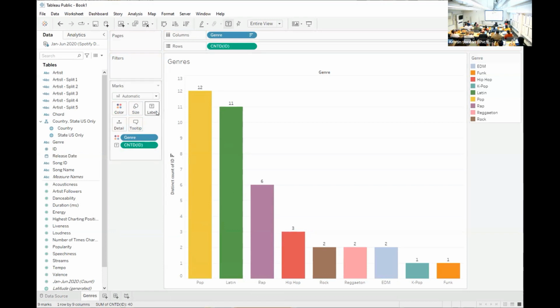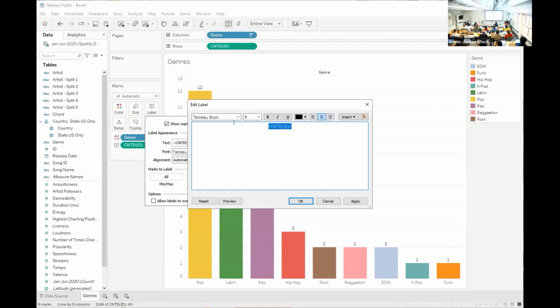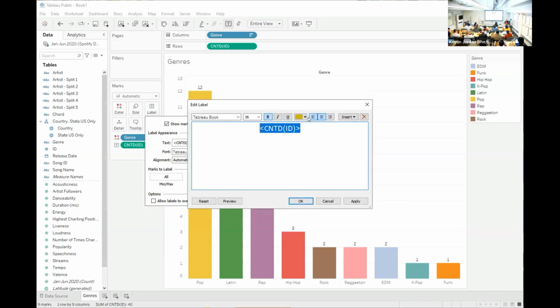The cool thing about Tableau is all of these things can be customized within that. So I personally think that those numbers are really kind of tiny and I'd like to see them a lot bigger. So I can make them size 16. Maybe I make them bold. Maybe I show you the hex code for CI. I wouldn't actually choose this because it's not color coordinating. Oops, I made a wrong error.